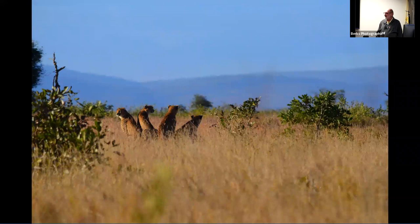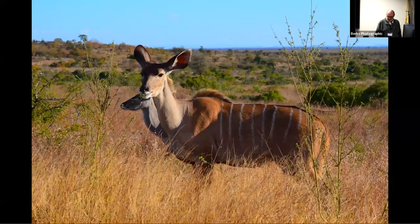It's always nice when your first day there, you see some cheetahs. Usually you see one. When you see a group of four like this, it's almost certainly a mama giving the last lessons on catching food. I saw 22 cheetahs this trip. You'll see some better ones later on.